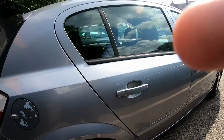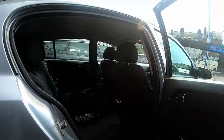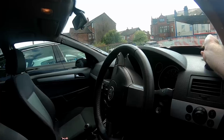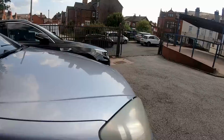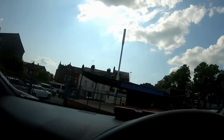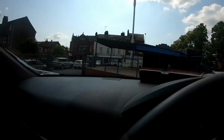Beautiful. Look at that lump. Much better. Simple, cheap little 15 quid valet. Transform your car. Nice and clean, tyres dressed, job done. Right, get this parked up, ready for the customer tomorrow. And then we'll go have a look at another part exchange I've just bought.